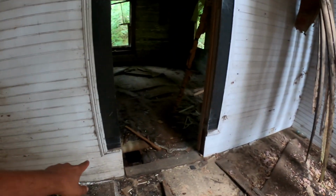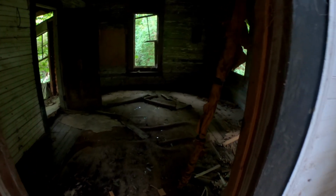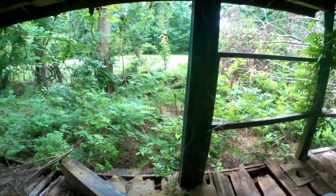So some kind of modification happened there. I wonder if this room may have been added on or something. Just look at how the door frame is shaped. It's pretty cool. Maybe this room was added on. It's hard to say. Again, I gotta watch my step really good here, because hopefully you can see there's no floor right there. It's a pretty sizable farmhouse.